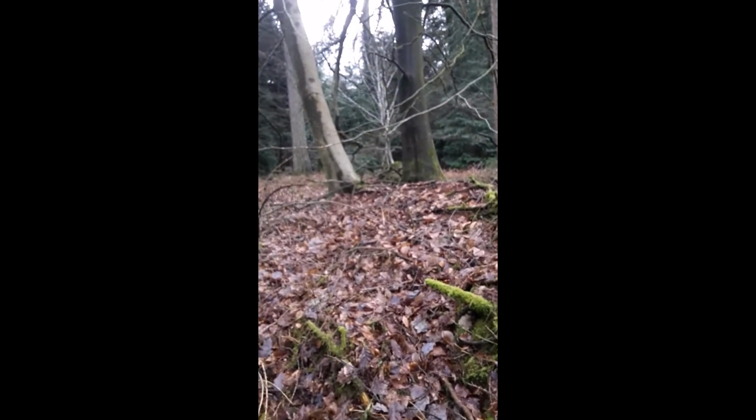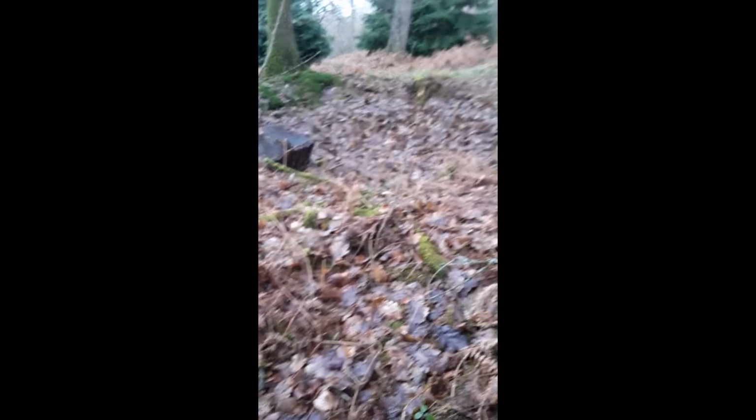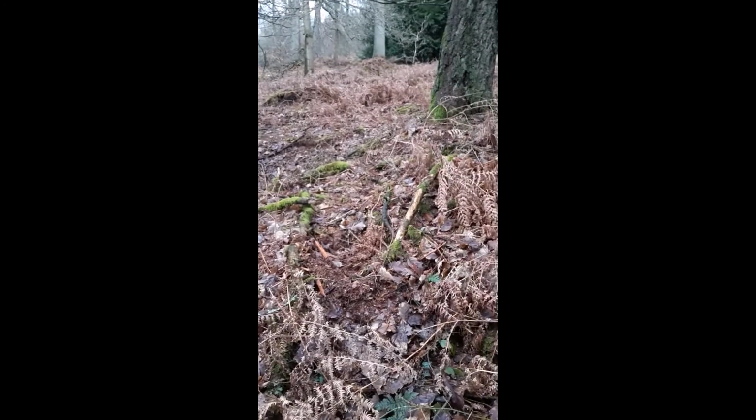Now, I'm in this area where there are some dips in the ground, and there looks to be a piece of a wall in between those two trees. So I don't know if this was a building of some kind at some point here. Don't know, but I'll keep looking.